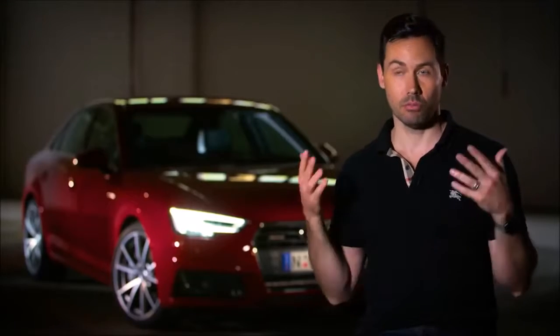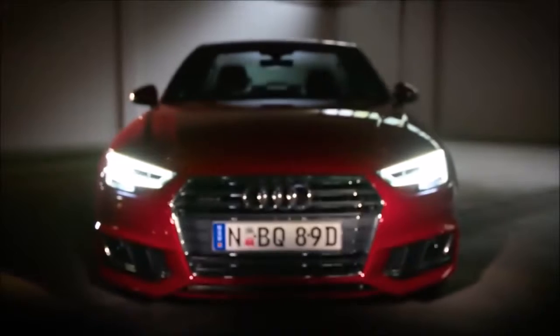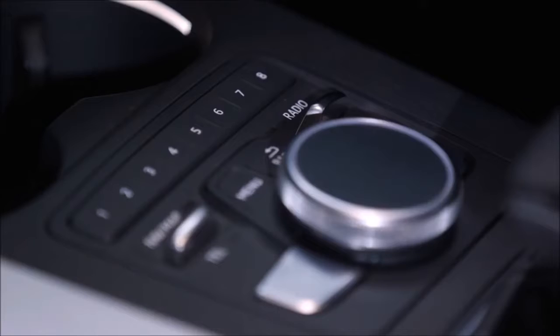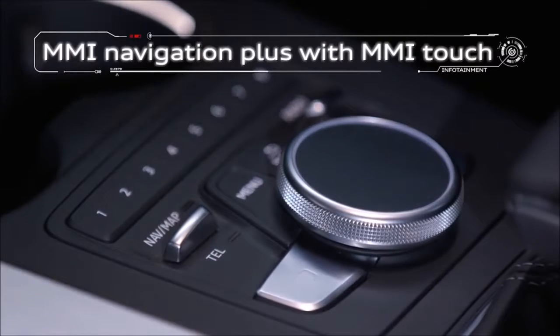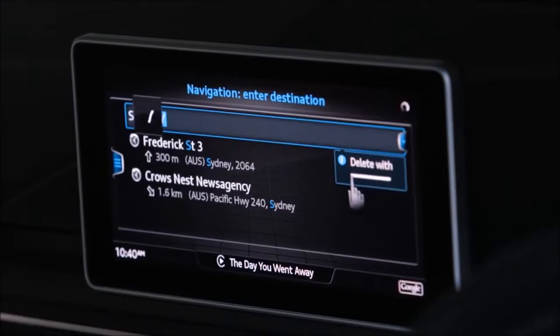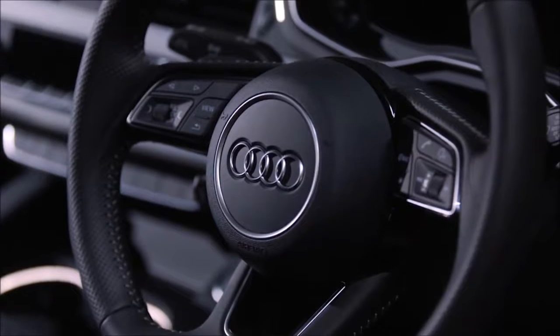Audi's always been really tech focused. I mean, it's part of their moniker, and I think they're really leading the charge. It's kind of the minimalist controls too, I think is really good. I love that MMI touch, as they call it, the fact that you just use your finger as a little stylus. You can enter text that way, or you can do it with voice, or you can just use the wheels. So, I think that's really important.